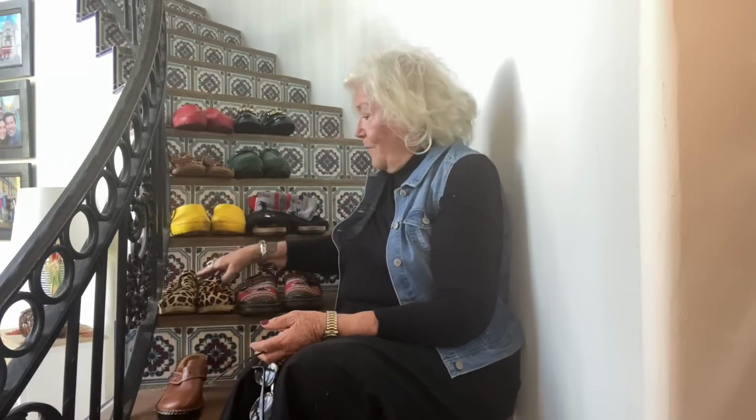The reason I'm talking about this is because it's fashion related, and I'm gonna go up one more step and see if you can still see me. No, you probably can't, but you can't see the shoes that I have on, and that was the whole point of sitting on these stairs, which, by the way, has not been an easy thing for me to get myself situated here. But I have managed to get all my clogs up.